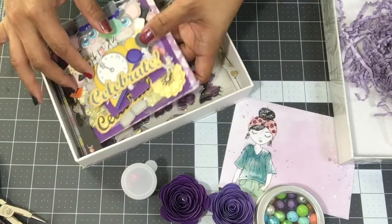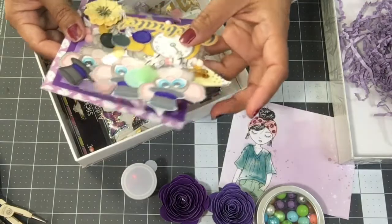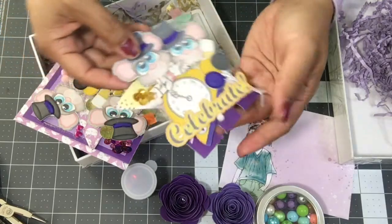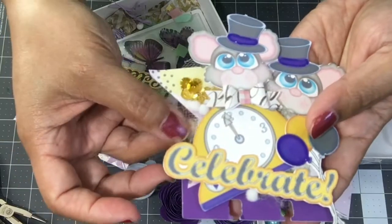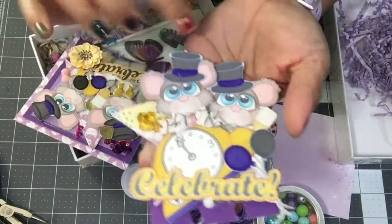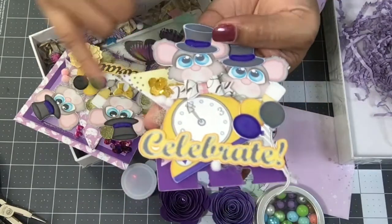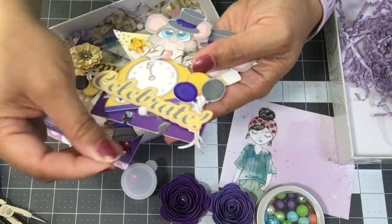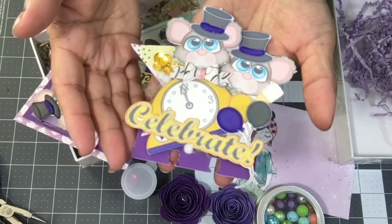And then, oh my gosh. Is this, oh my gosh. They're so cute. Oh my goodness, look at these two. And then she's got some tulle. Okay, I'm just gonna go ahead and go into her memory decks card, because they're both wearing top hats and they have little champagne glasses over here. There's a star behind them. Oh my gosh. And then you have celebrate here, and then a little clock right here.